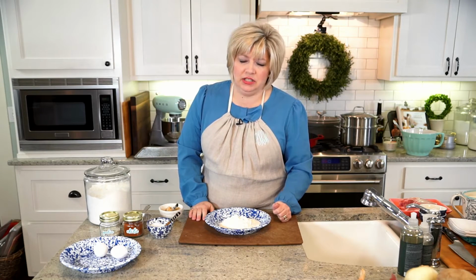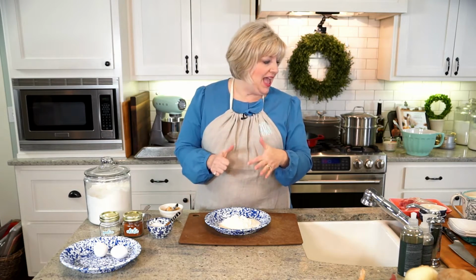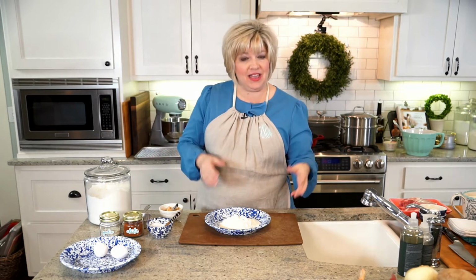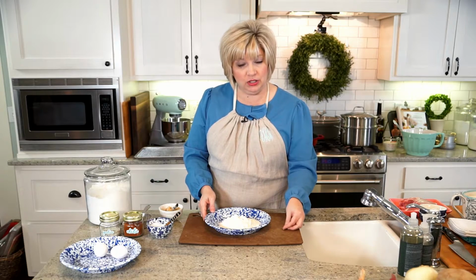A pork chop is just delicious. I always get ones that have bone in. There's flavor in it. That meat right around the bone is so good and tender. And I'm just going to add a little bit of extra kind of surprise flavor to our breading that's going to go on our pork chop.